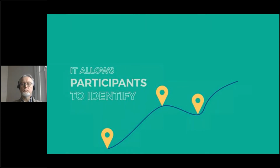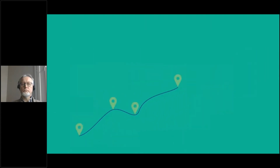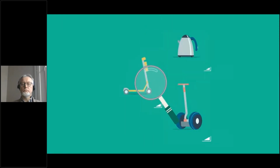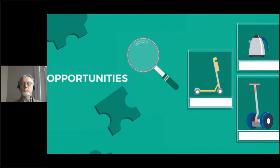It allows participants to identify their firm's own competence development paths and to design innovative remanufacturing business models. With the help of the CARED Toolbox, the participants can start to design their company's remanufacturing business. They can identify a feasible product in the company's portfolio that is then studied during the bootcamp.